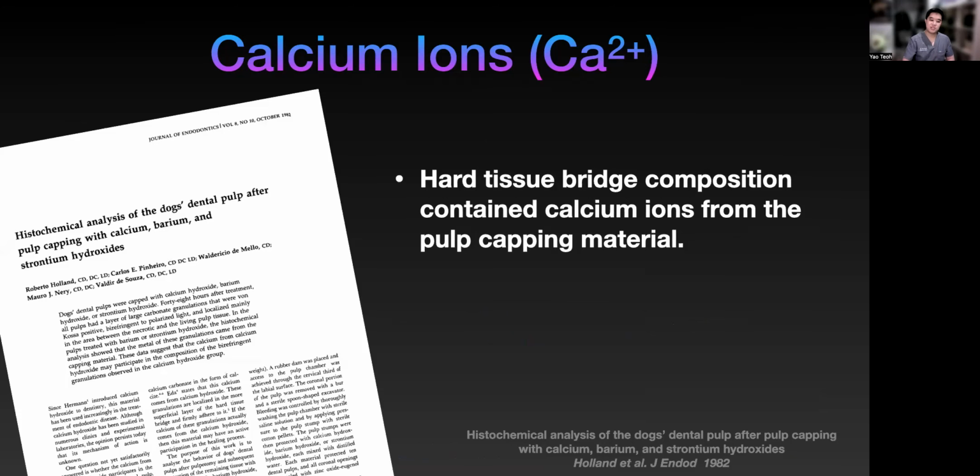So calcium ions as well, we've known this for a while now, and that's going back a long time. About 40 years ago, there was a paper that shows that hard tissue bridge composition contains calcium ions from the pulp capping material. So in the past, when you had pulp exposures, they were pulp capped using calcium hydroxide. And in this day and age, we use MTA a lot for pulp caps, but MTA is essentially containing calcium hydroxide. Calcium hydroxide is released as a byproduct.